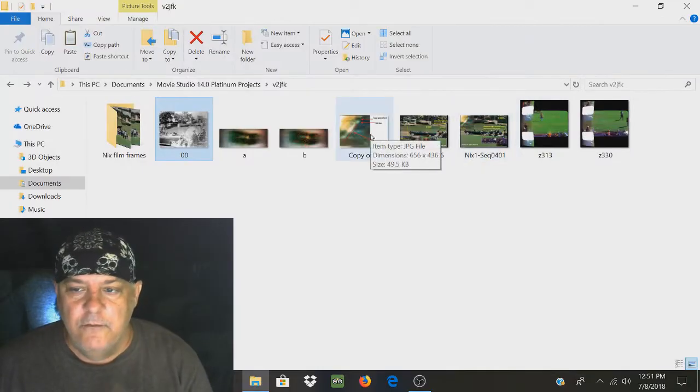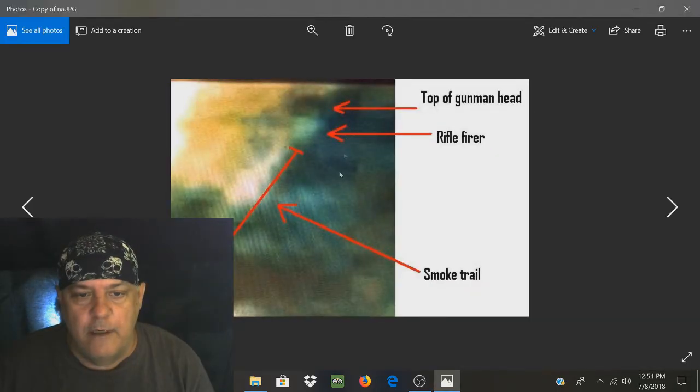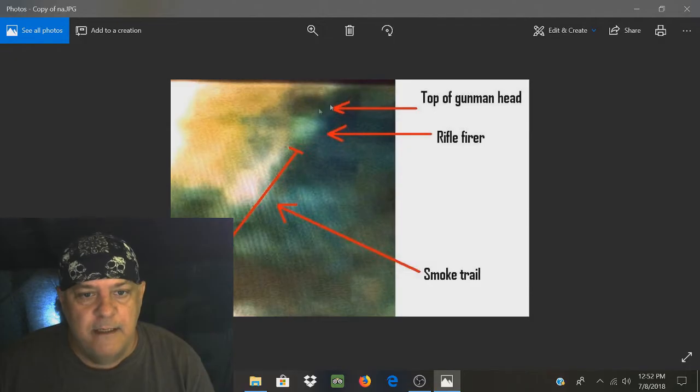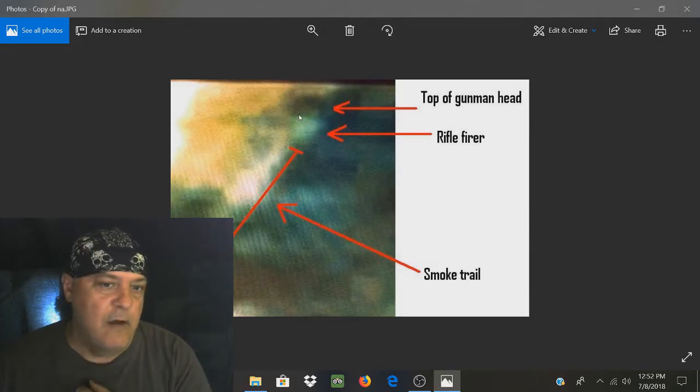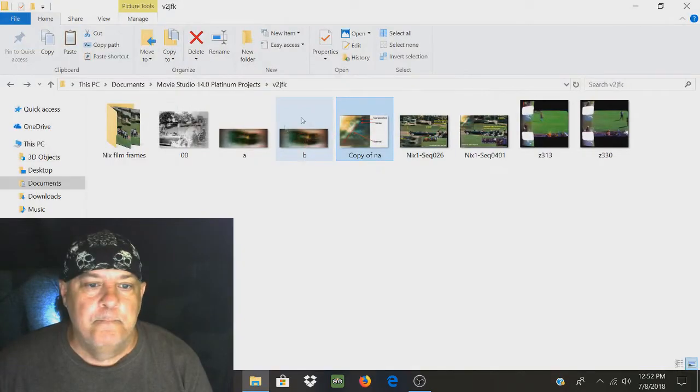When I got done viewing the frames, I zoomed in. This is from frame 40. I zoomed in to make sure that was a shot being fired. As you can see, the shot being fired, trail of smoke. The gunman's head, his hairline, and we can see he's firing from his left side because we can see his right eye over here, and the left side has more of that flash on it. So we know there was a shot fired there.